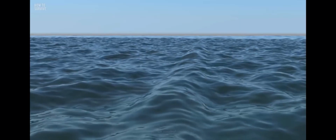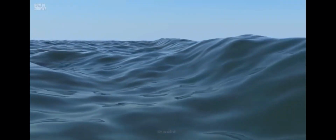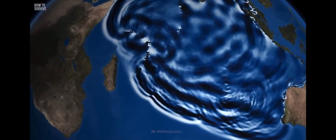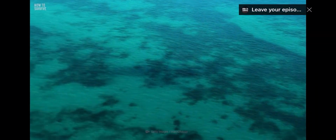Tsunamis are triggered by intense underwater activity, usually an earthquake or an underwater volcanic eruption. These events displace huge volumes of water, pushing it up from the ocean's floor to its surface. But when gravity pulls it back down, all this built-up energy is released outwards, forming deadly waves that grow stronger as they ripple across the ocean. A tsunami's waves can be 100 kilometers long and sometimes taller than 30 meters. They can travel across whole oceans, moving at the speed of a jet airplane.